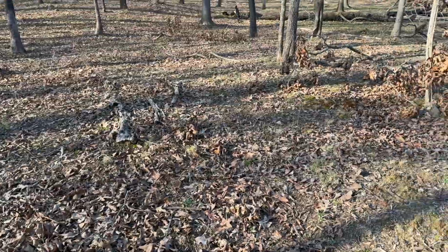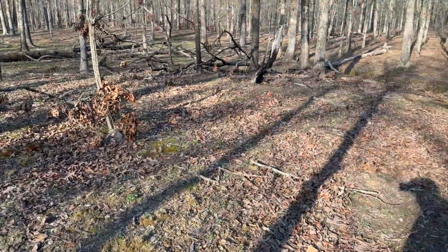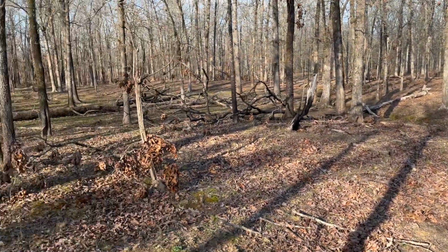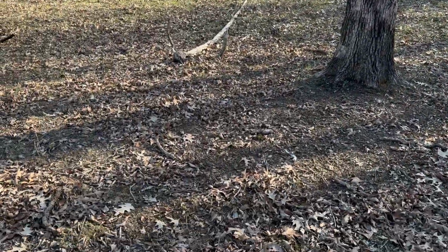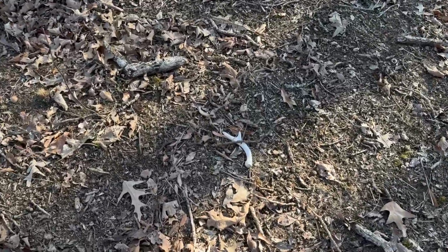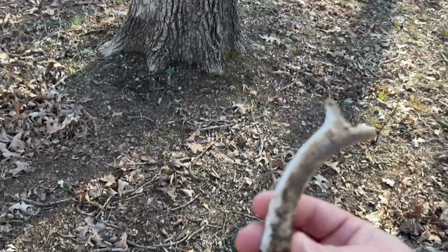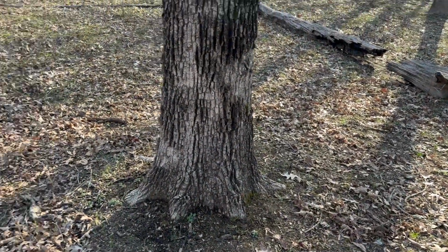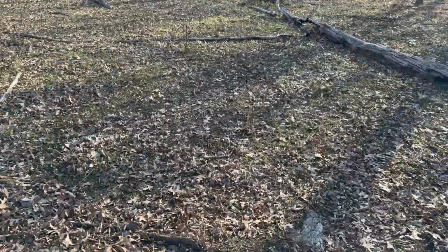Hey guys, walking these little bumps out here, and I'm really surprised. Up until now, I haven't found one. You know, just hitting these little high spots. These deer like to get up here and bed up, and found an old one. He ain't big, but it's a piece of candy. Old chalky ones, but I'll take it. Ain't no horn snobs here. On to the next one.